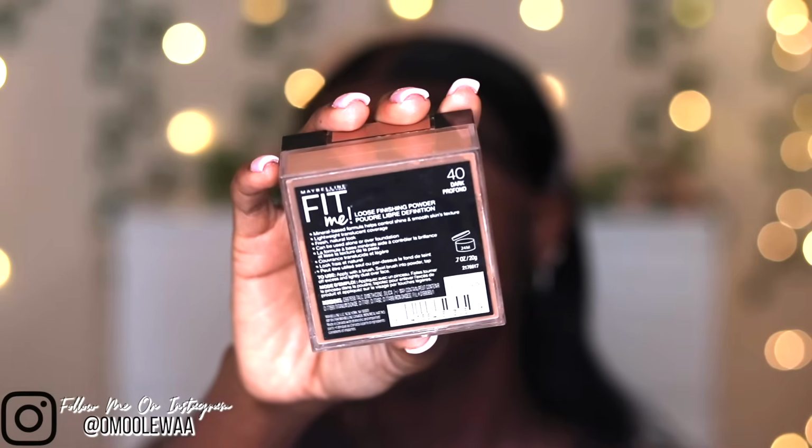Looking good, looking good. Now I'm gonna go ahead and set on my primer using my Maybelline Fit Me Loose Finishing Powder in the color Dark. For Beauty Blender, I'm using this e.l.f. I think it's like a camel something. I'm not sure what it's called, but I'll pop the name up on the screen for you guys. I literally love this beauty blender. I don't know, it's just so good. I've used a lot of beauty blenders.